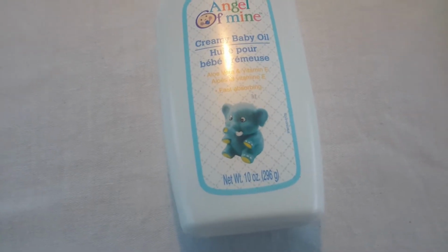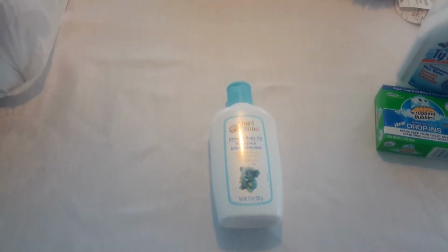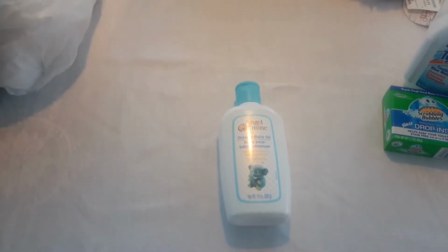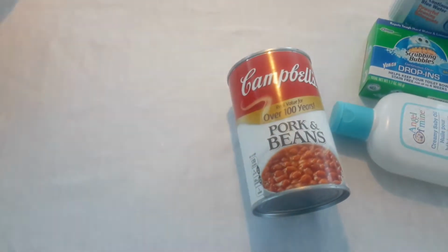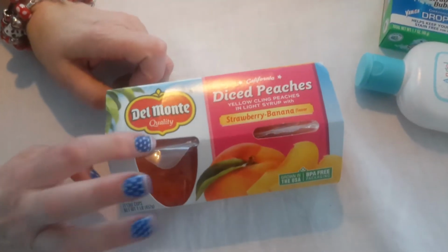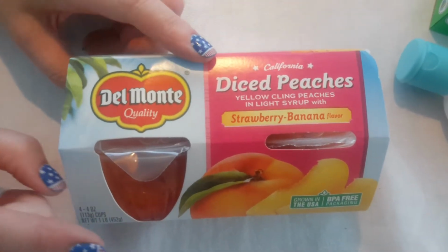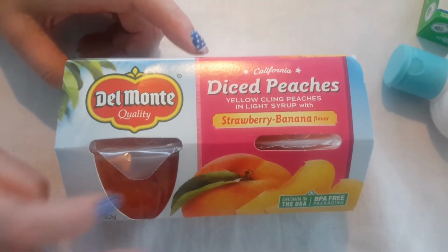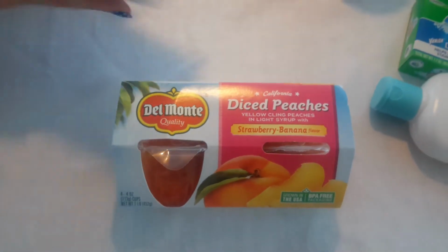And what else? They had lots of stuff. Mine didn't have all their Christmas stuff out, which is about usual for here. They're so way behind and lame. Oh, pork and beans, a nice big can. Mr. Retro loves these. They're Del Monte, they're from the United States, and they're strawberry banana flavored juice stuff, but this diced peaches. So I got two more of these.